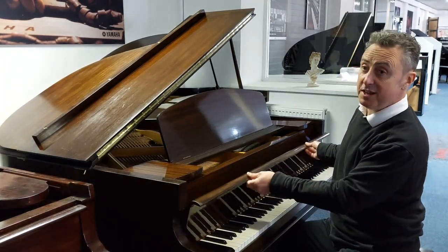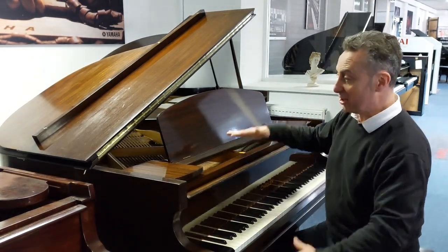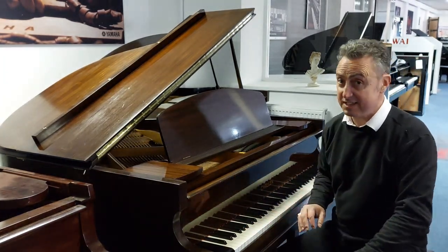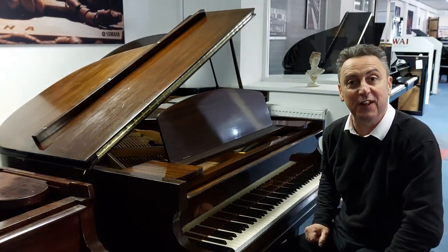Cabinet was perfect, but for its age I would say it's reasonable and respectable. It looks nice, lovely compact sound, nice action, nice key feel, good keys. Yeah, I think for the price, this is absolutely excellent value for money.